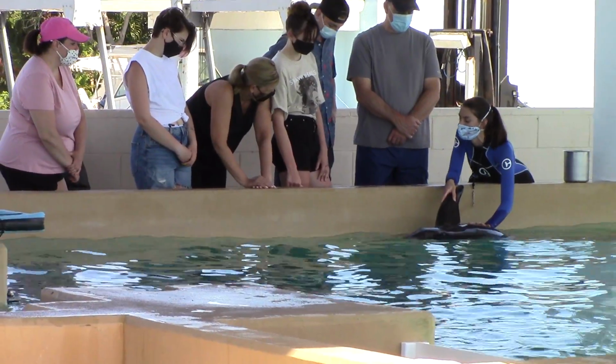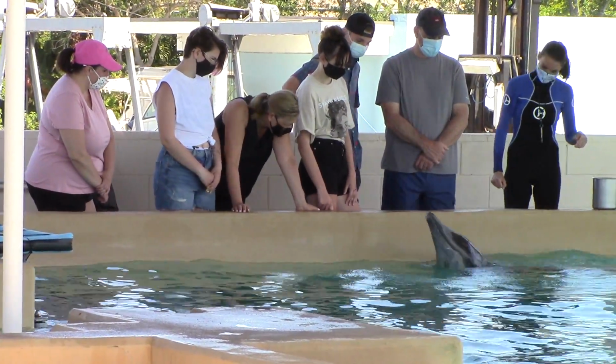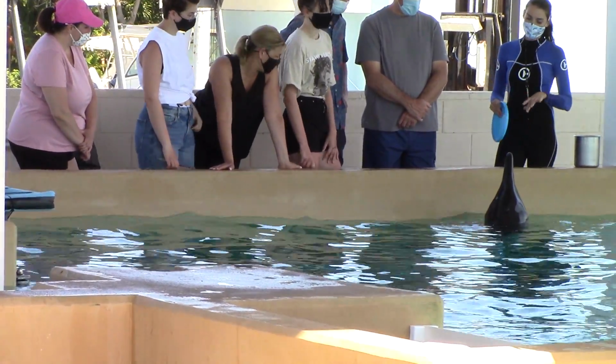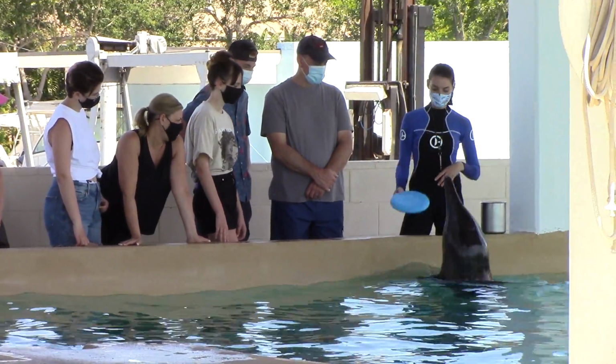Mammals require fresh water. Dolphins don't actually drink the salt water that they live in. Out in the ocean, these guys would get most of their hydration from the food that they eat, and they do still get that from their food here at the aquarium. But since we have the ability to go above and beyond, we do try to do that.